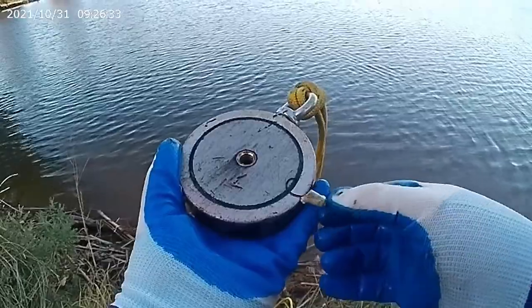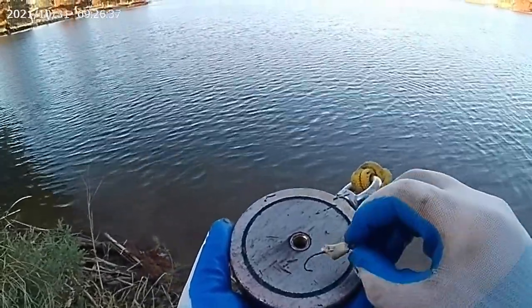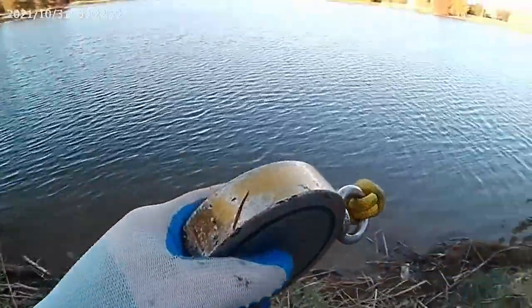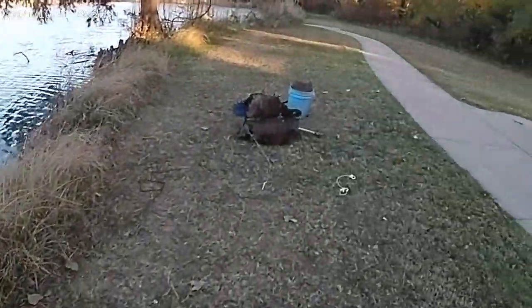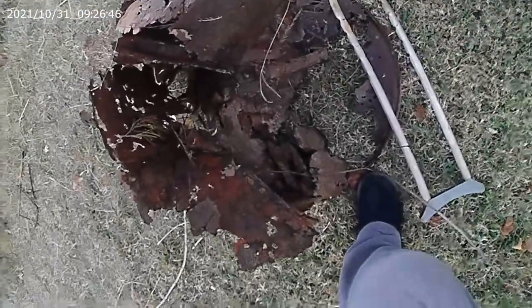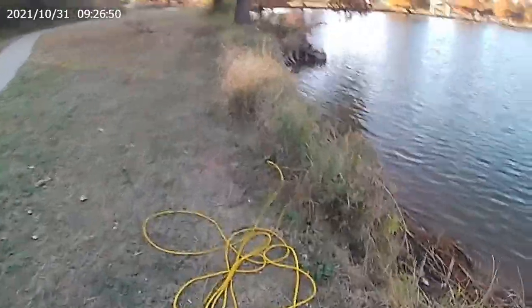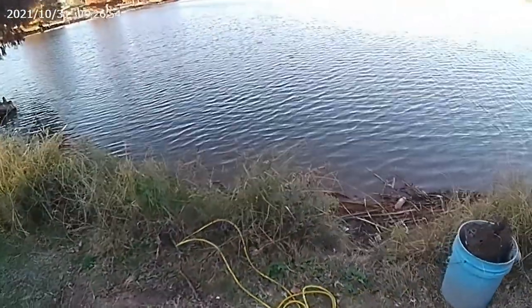There's a little piece of a fishing lure. Looks like the non-hook part's been chewed up pretty bad, and the point of the hook is broken off, so the hook's pretty corroded. Nobody's gonna want to use that. Decided to move my bucket closer to me this time.